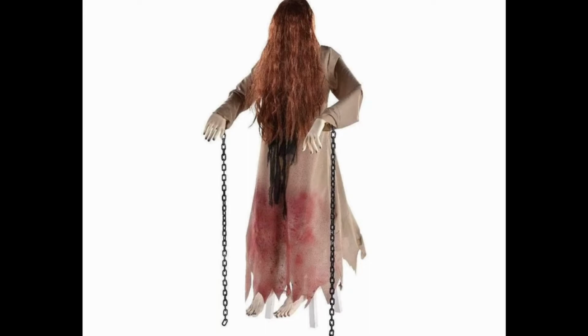I'm hoping it maybe rises up and then tries to pop up. Maybe it pops up twice. It pops up the first time and then comes back down and pops up again, and then maybe lowers back down. So hopefully it does that. But anyways, it looks really cool.